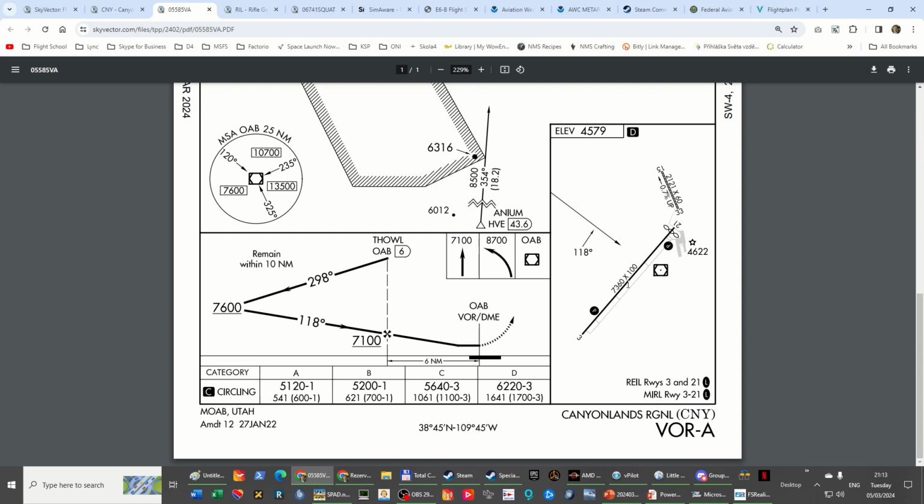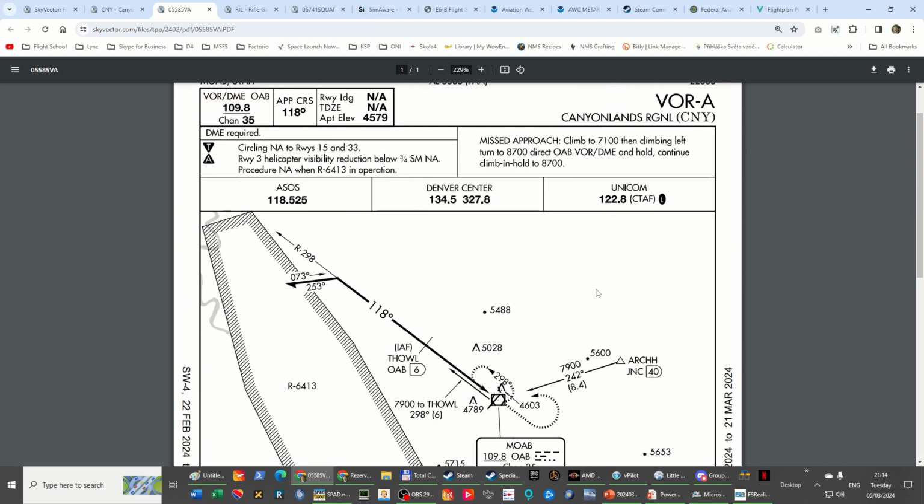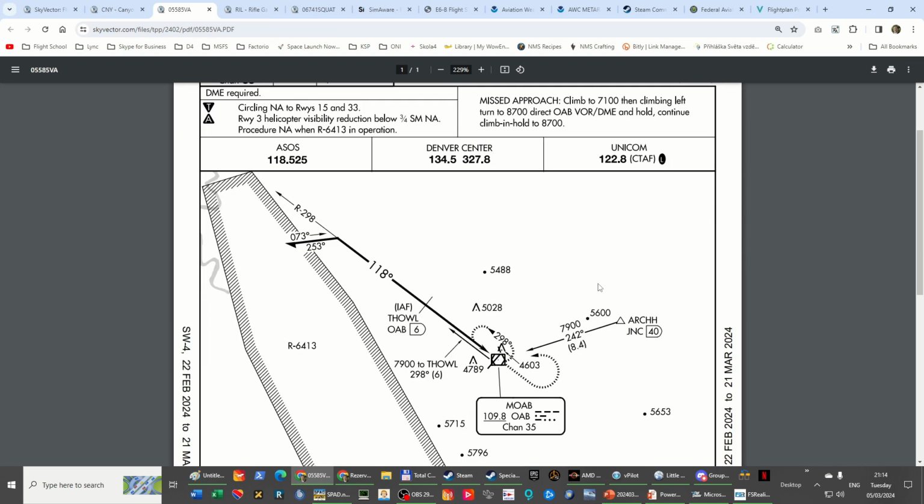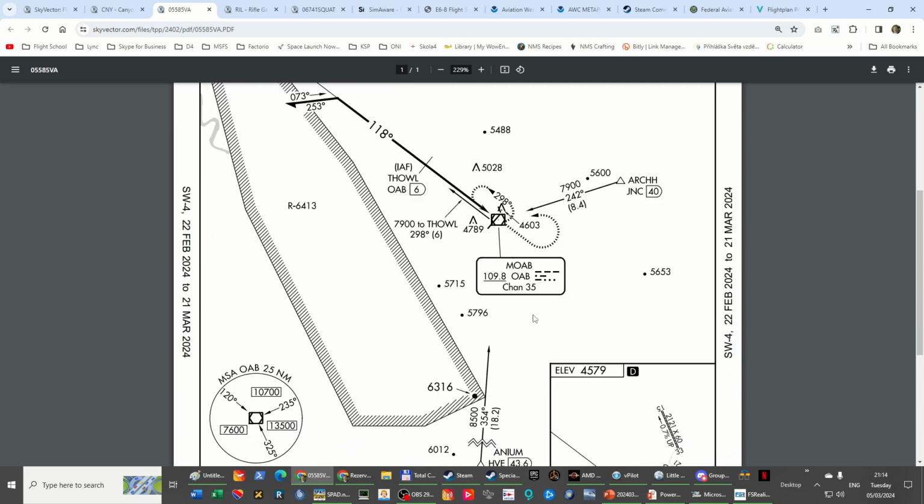Just make sure that you communicate on the CTAF frequency what you are doing and use standard VFR terminology for that, so people that are not IFR certified can understand what you are doing. If you simply tell them, I'm this Cessna 172 on the VOR Alpha approach, they don't know where you are at all. So tell them you are, for example, 10 miles northwest of the airport at 7,800 feet, something like that. That's much more informative.